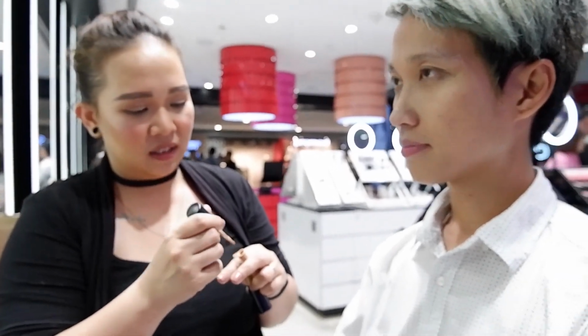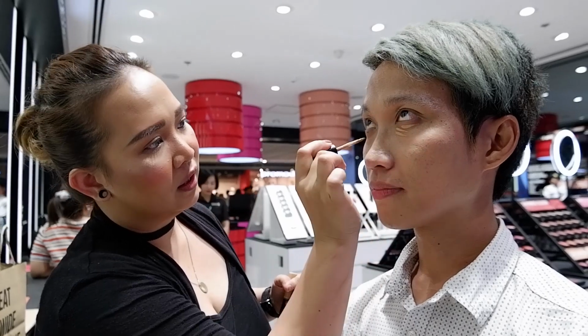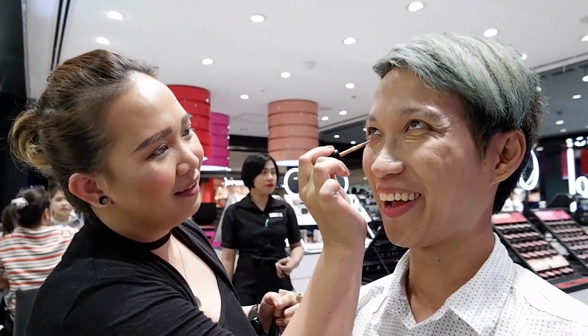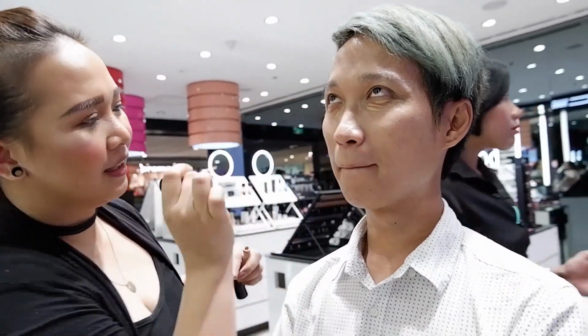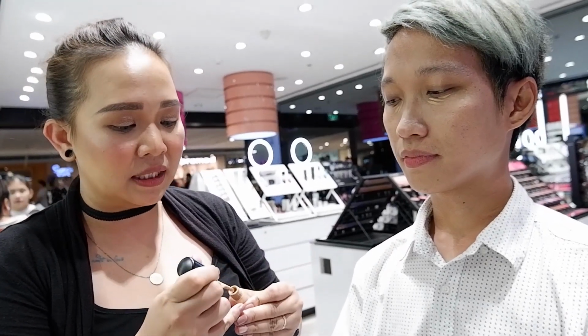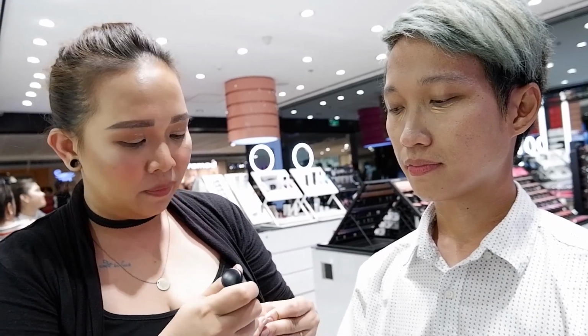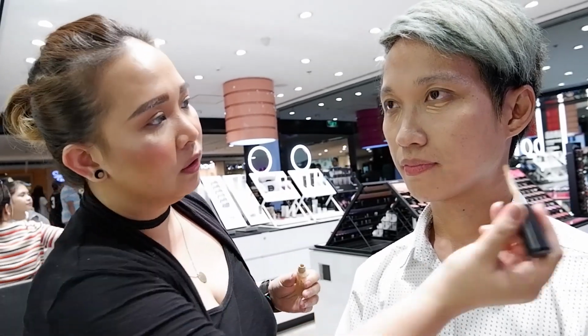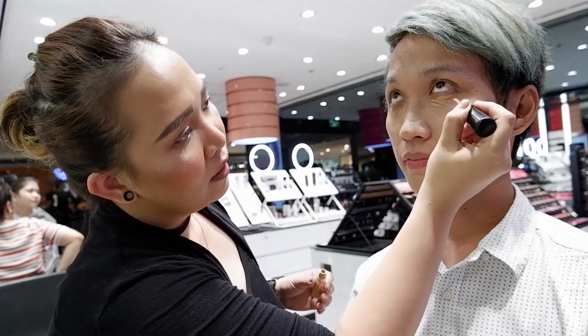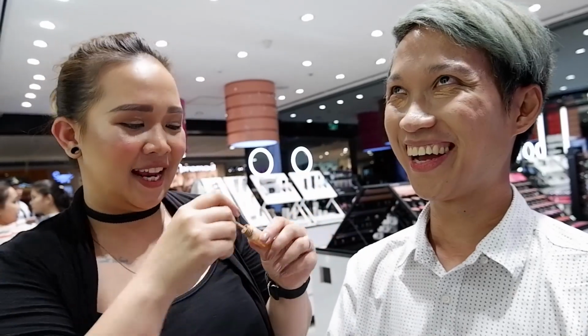Helpful. As in proven helpful. I'm just going to not line them up. Same with the next color. This is NC35. The NCs are our neutral tones, so these have yellow undertones, just to even out whatever undertones Ham has.